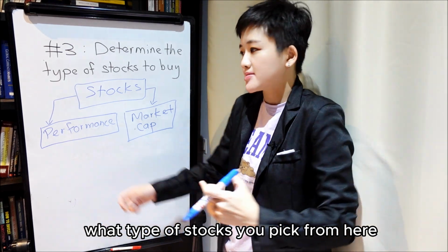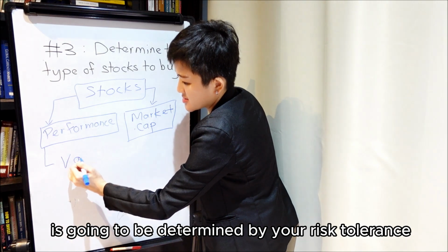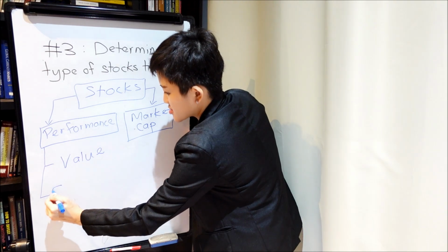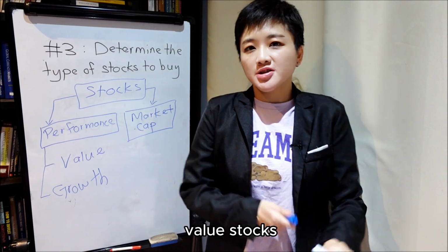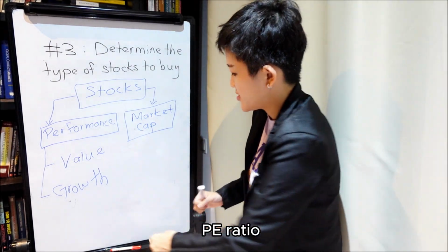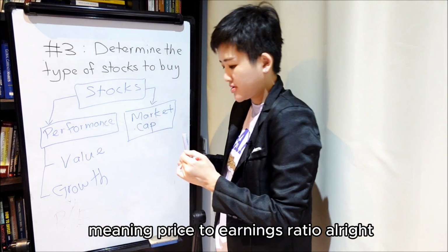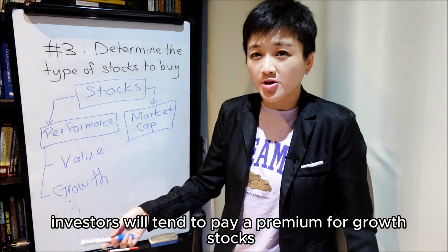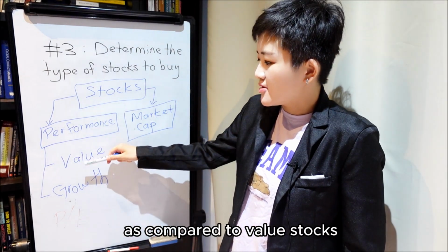What type of stocks you pick from here is going to be determined by your risk tolerance, because there are two types of stocks: value stocks as well as growth stocks. Value stocks typically have a lower PE ratio, meaning price to earnings ratio, whereas for growth stocks, investors tend to pay a premium, meaning these stocks tend to have a higher PE ratio as compared to value stocks.